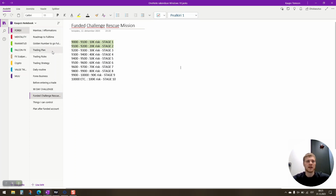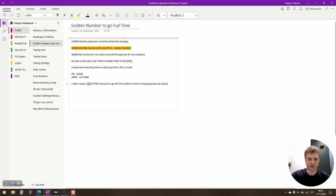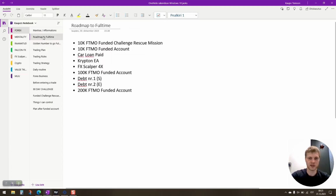And I have a roadmap to go full time, but guys briefly saw it, but it still needs work. So obviously I'm not only aiming for the 125k account. It would be easier for me to go to the full 200 after I got my 500k account. So after I've done my funded challenge rescue mission, I'm gonna trade the 10k funded account for a while, just to get the feel of actually receiving money from FTMO.